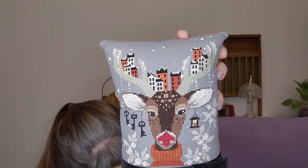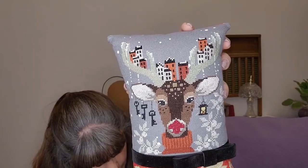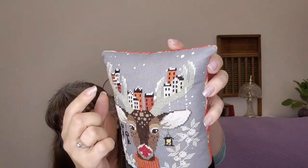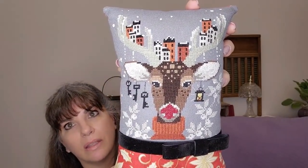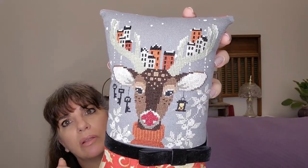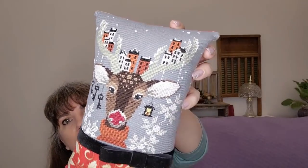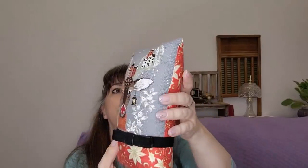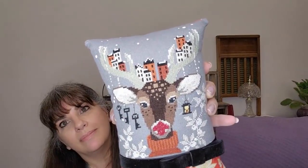This one's stitched on 32 count Zweigart Lugana in the color Basalt. That's the one that has the little dots on it, because I thought that looked like snow. I think that might be what she used in the model as well. And I just filled it from behind or underneath and put a charm on the back. Okay.